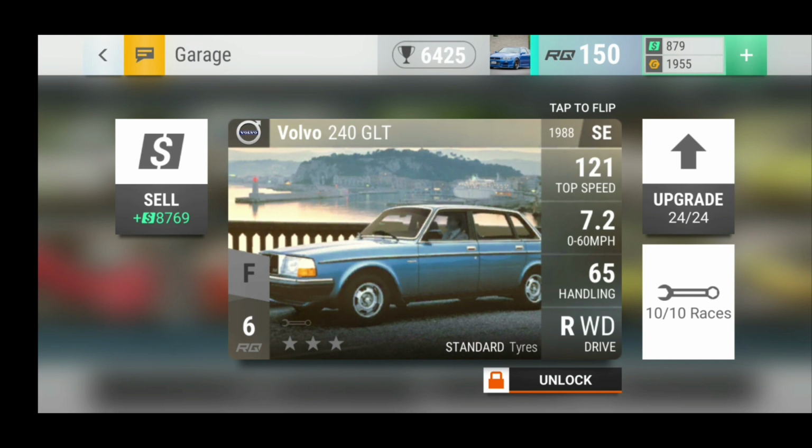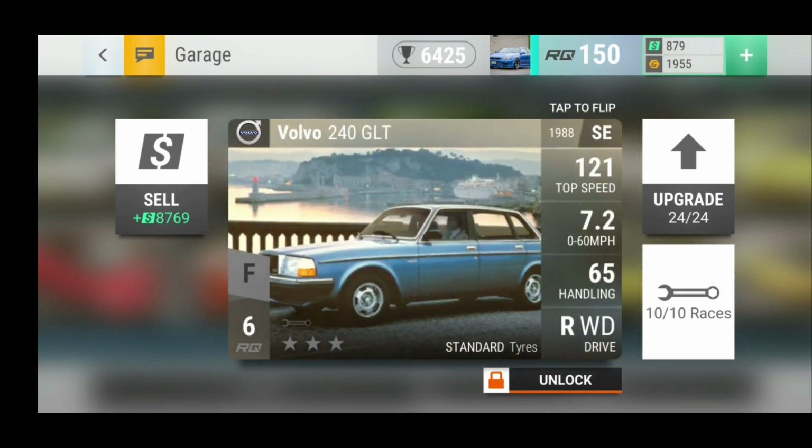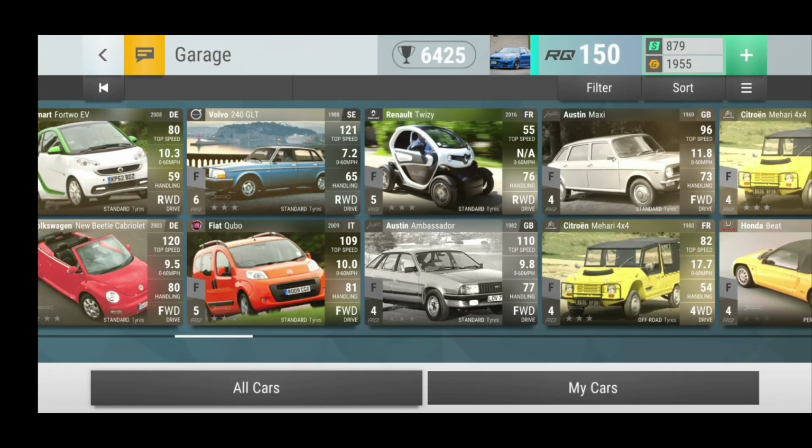Then I have the Volvo 240 GLT. This one I've kept because I'm trying to max out every Volvo in the game, and I've maxed this one out for speed, and you can probably see why based on its stats. It would be a waste to max it out for engine and weight.